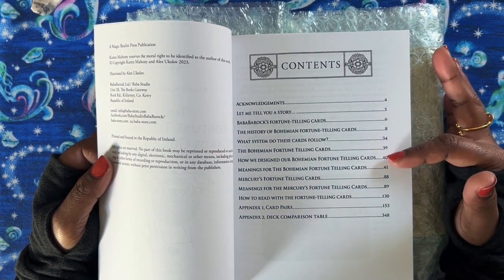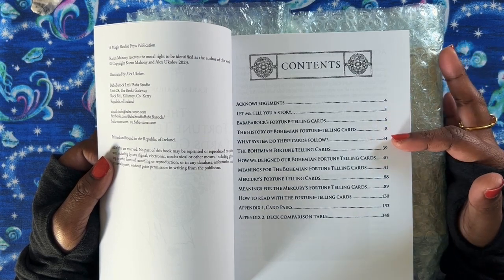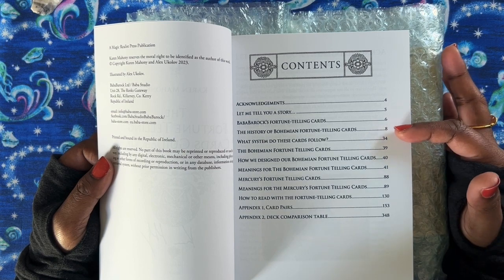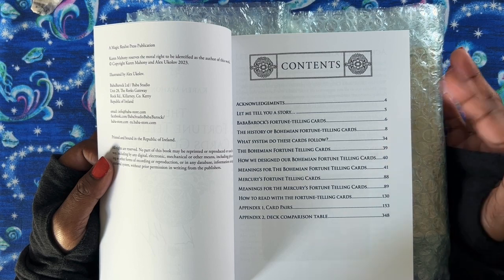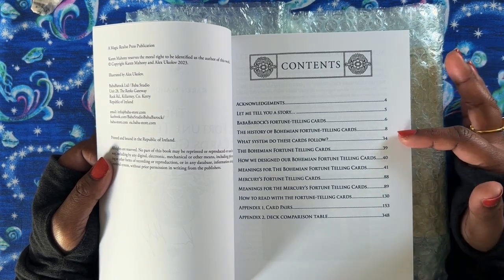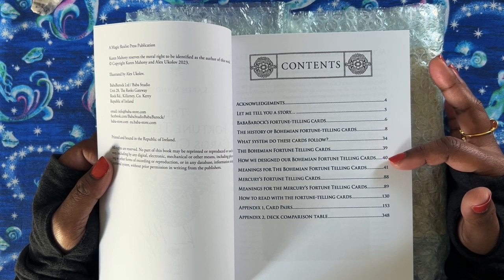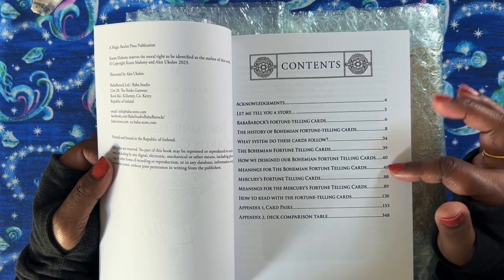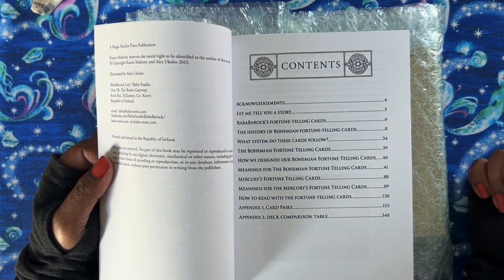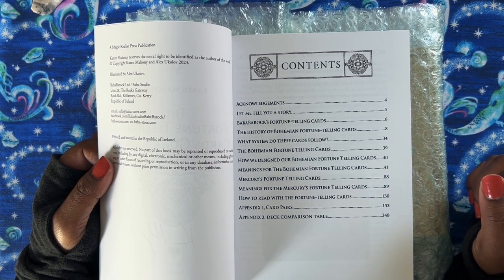So here's the table of contents for the book. It gives you some information about the background of fortune telling cards, the creation of the deck, the history of the deck, and what they pulled from. So it's 34 pages of just background. Then it talks a little bit about what the system is that the cards follow and how they were designed. The meanings start on page 41, and the meanings for the Mercury cards start on page 88. So we've got quite a bit.